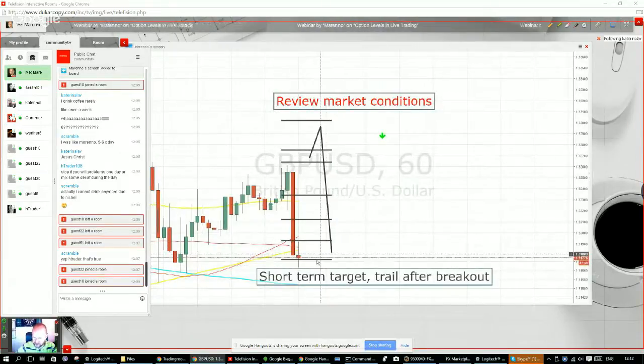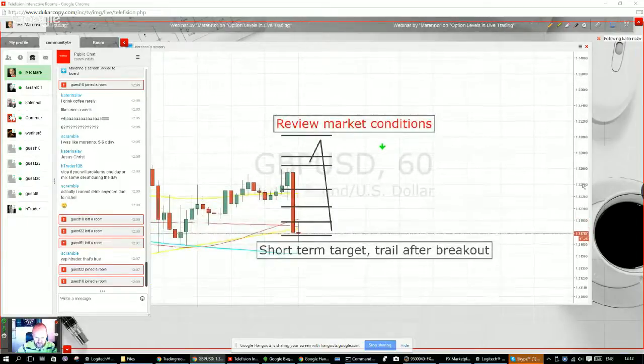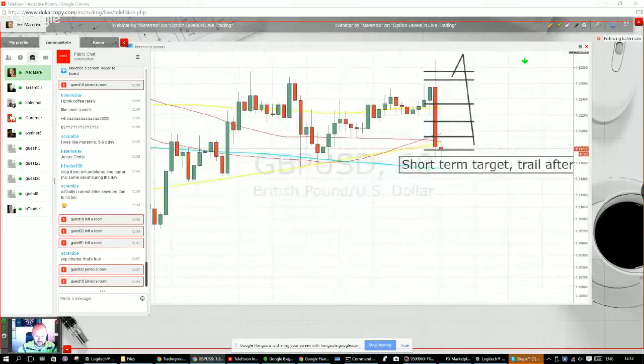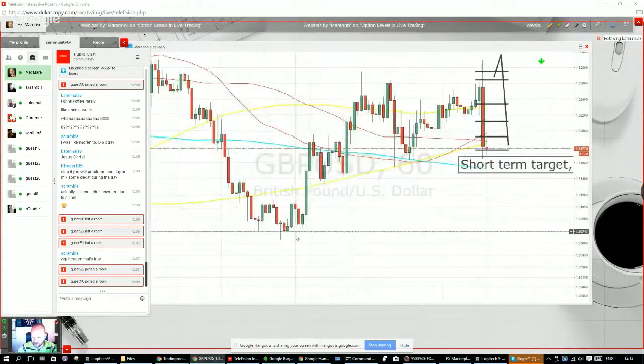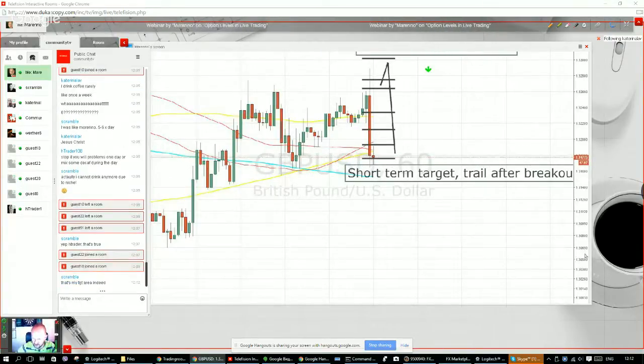Now it reached this level here, 1.31820, and we'll see. It might go down further, to be honest. As you can see, to this level at least, 1.3075. In case the price closes below these lows here, then the price will continue its down movement towards 1.30650.